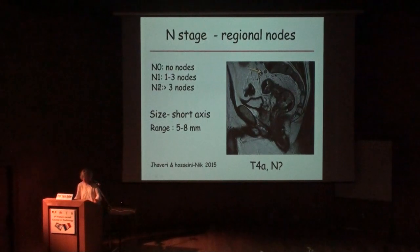So that's okay. But how do we diagnose these metastatic nodes? We only have one thing: we know how to measure. We know how to count them, and we know how to measure them. So that is so far the only criteria that we use.